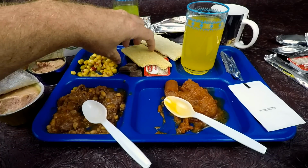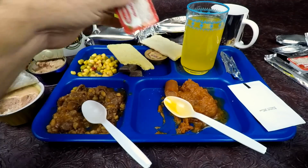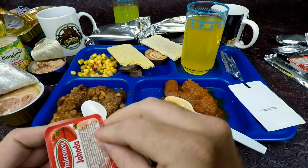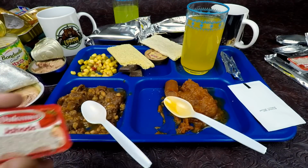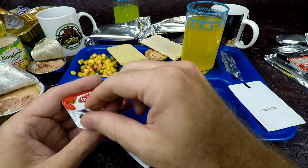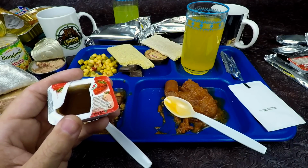Let's go to our dessert, as you might say. We'll get our strawberry jam out. If I can find the, there it is. Find the tear piece on it. Kind of ripped all weird. That's all right.